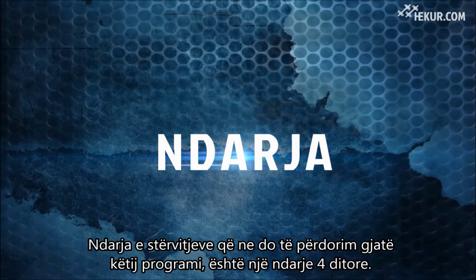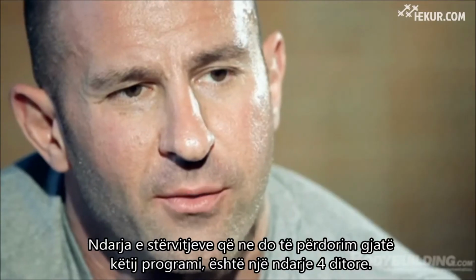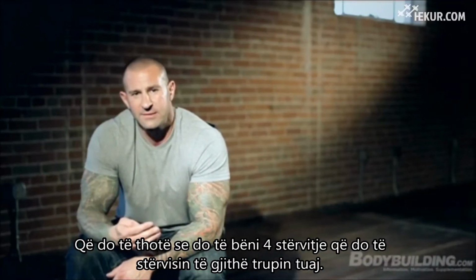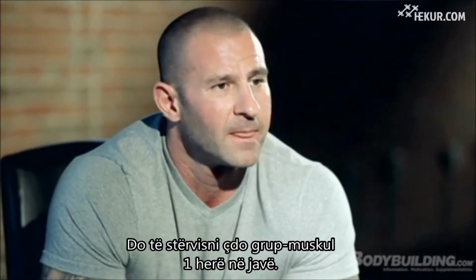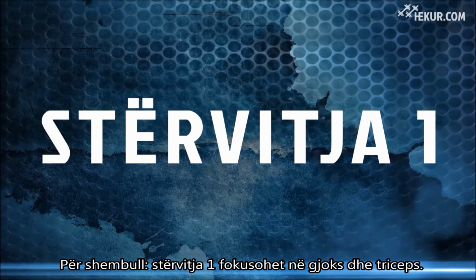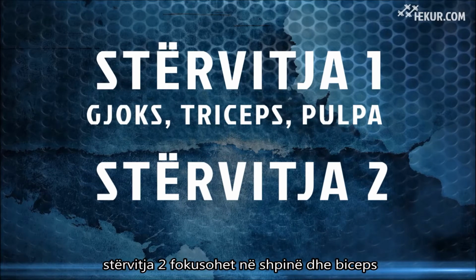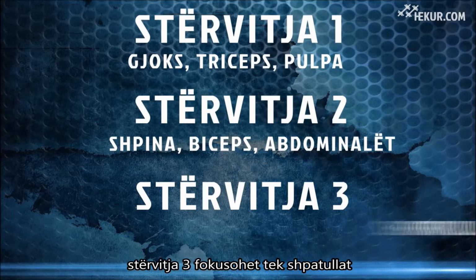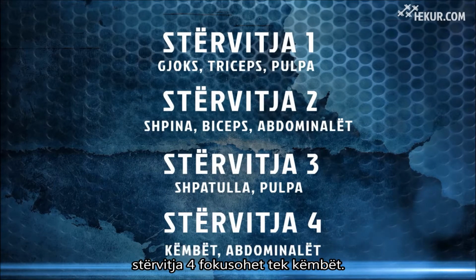The workout split that you'll use during the 12-week Shortcut to Size program is a 4-day split. That means you'll have 4 workouts that will train your entire body. You train each muscle group once per week. For example, workout 1 focuses on chest and triceps. Workout 2 focuses on back and biceps. Workout 3 focuses on shoulders. And workout 4 focuses on legs.